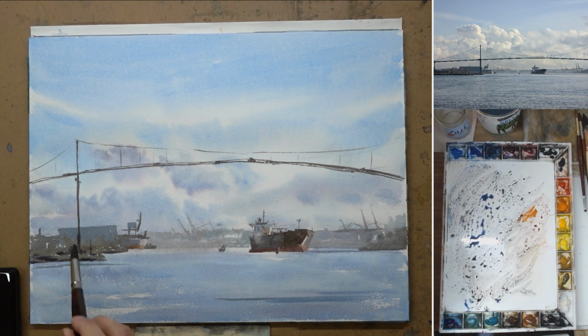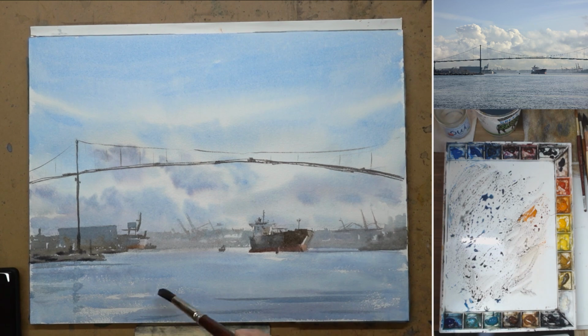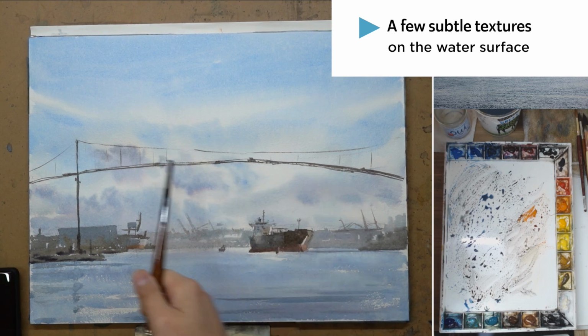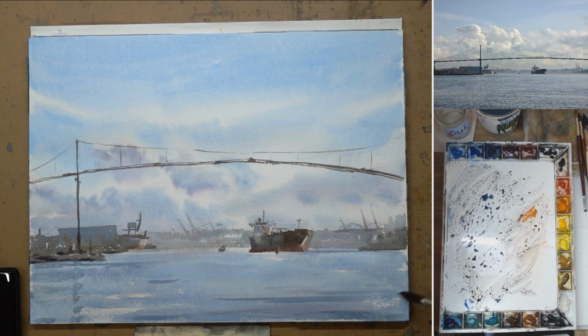So now I'm trying to add just a little bit more texture on the water, hinting some reflections using the side of my brush, adding a tiny bit of values and some more ripples. But I want to make sure not to overdo it, because if you give too much texture on the water surface, that might actually break the scale.